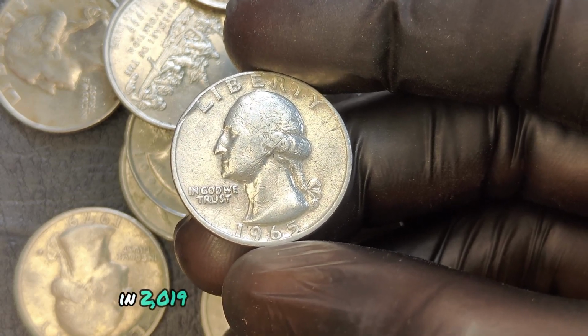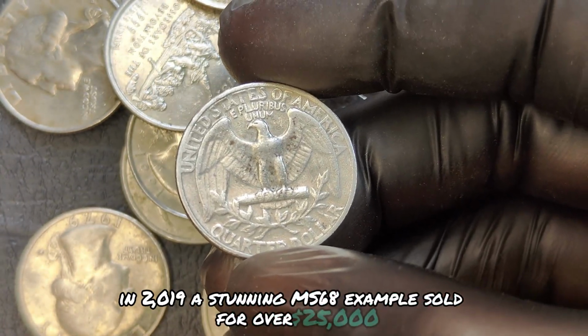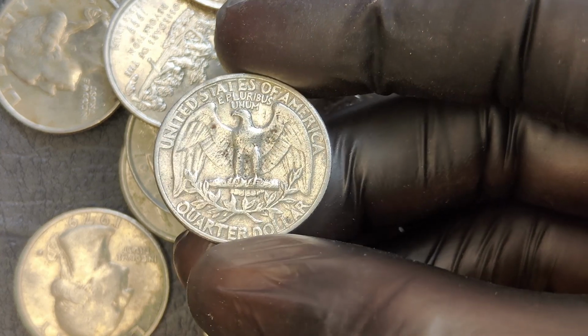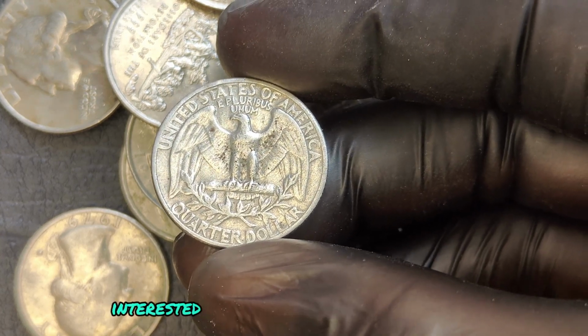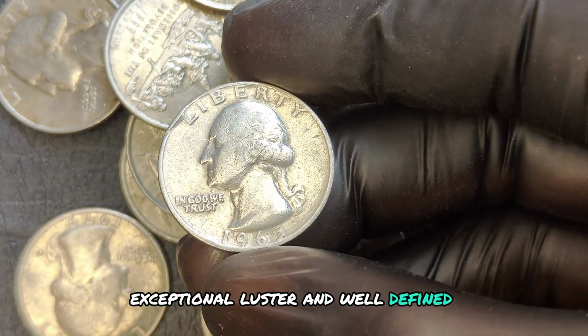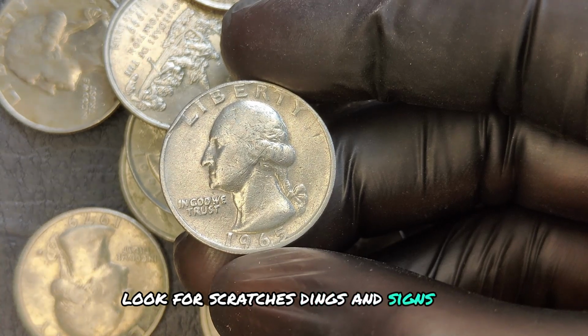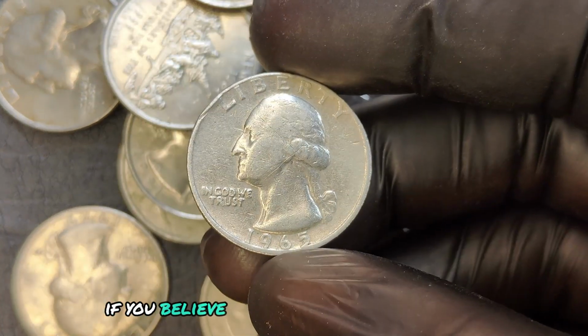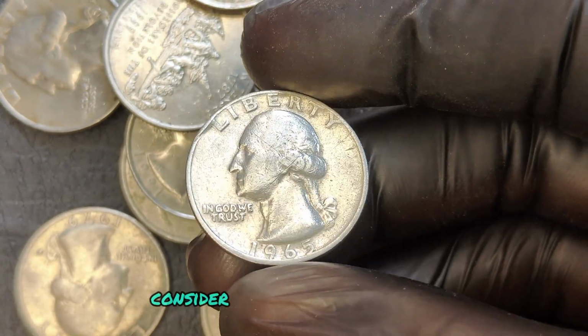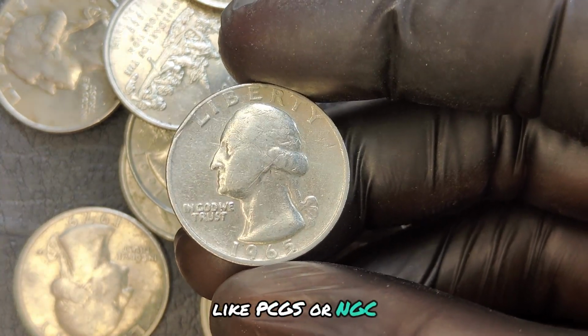In 2019, a stunning MS 68 example sold for over $25,000. Collectors are particularly interested in coins with pristine surfaces, exceptional luster, and well-defined details. Look for scratches, dings, and signs of wear. If you believe you have a high-quality coin, consider getting it graded by a professional service like PCGS or NGC.